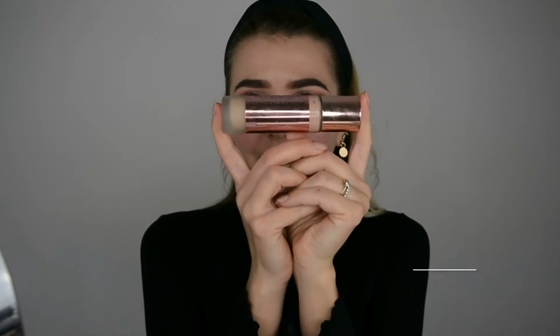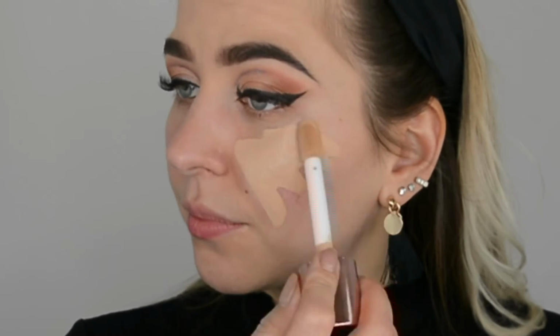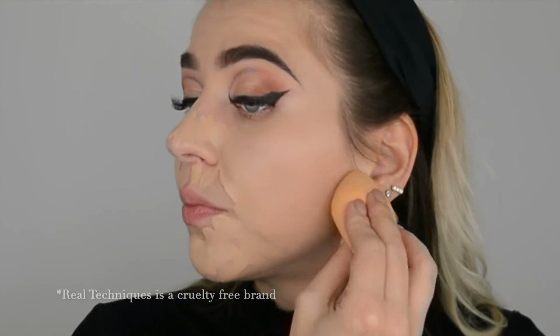Next thing we're gonna do, we're gonna apply the foundation and then finish off the eyes. For the foundation, I'm going with the same Conceal and Define foundation in F7. Then Beauty Blender. This one is the Real Techniques Miracle Sponge.